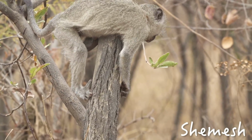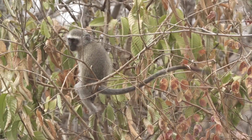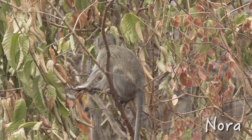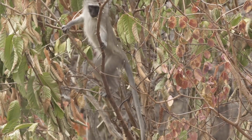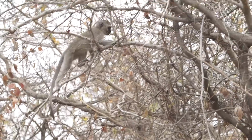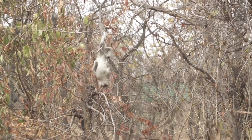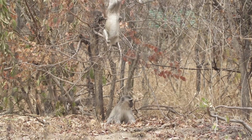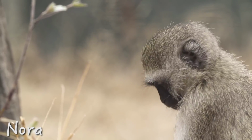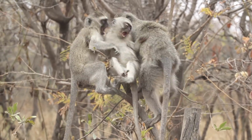Fortunately, all of that has blown over at this point, and you'll actually see the babies playing with Acorn from time to time. Nora is super adventurous and loves climbing and playing in the trees. There are only 10 monkeys in Saath Troop, so it's pretty great to see all of them getting along so well.